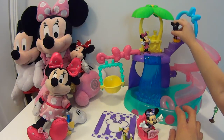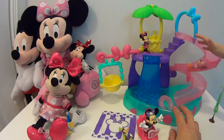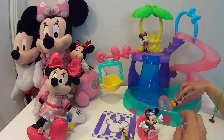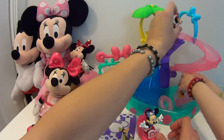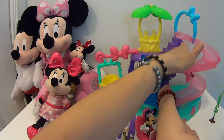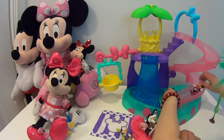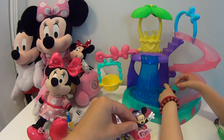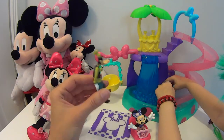No, you're gonna just stay there. Oh, he's going. Whee! He's going down the slide. Yay! Can I join you, Mickey? Can I join you, Mickey, please? Okay, Minnie's coming too. Okay, she's going down. Yay! Okay, where is she? Okay, here she is. She's there. Okay, you gonna help her a little bit? Yay!